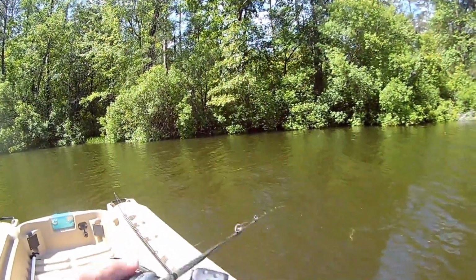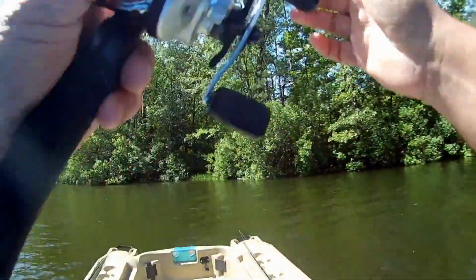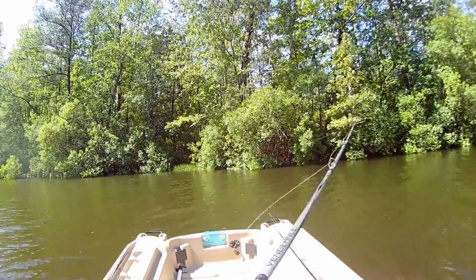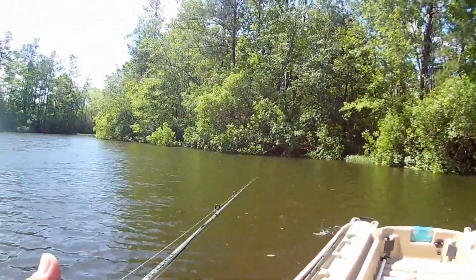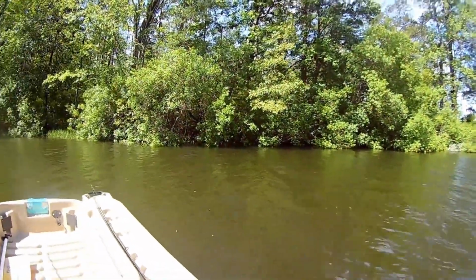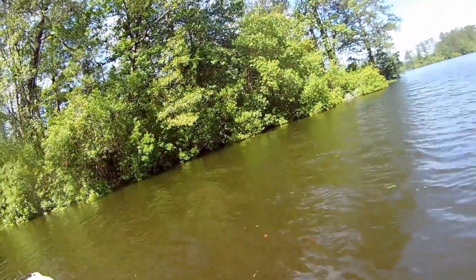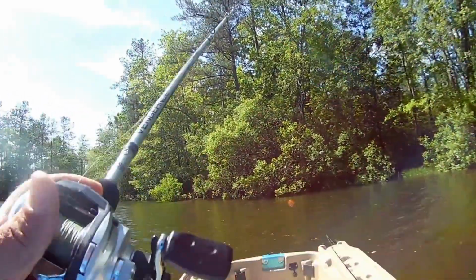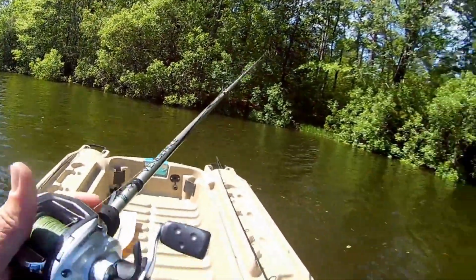Alright, we're going to see if we can fish this thing a little bit today. Turn around some, just a little bit. It is really windy out here. And it's kind of funny because the weatherman said, because of course he said this, winds were going to be calm out of the north. Winds were going to be calm.